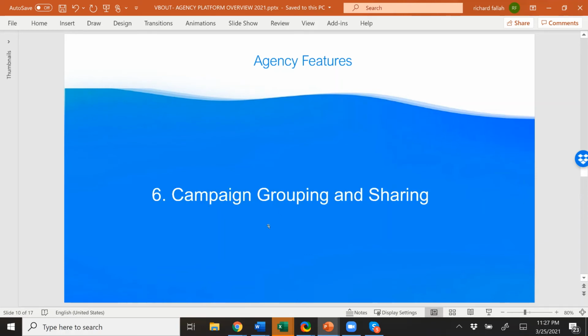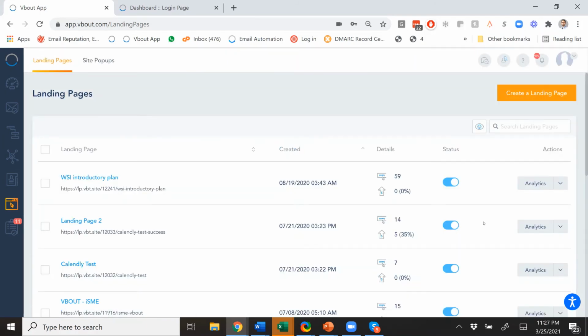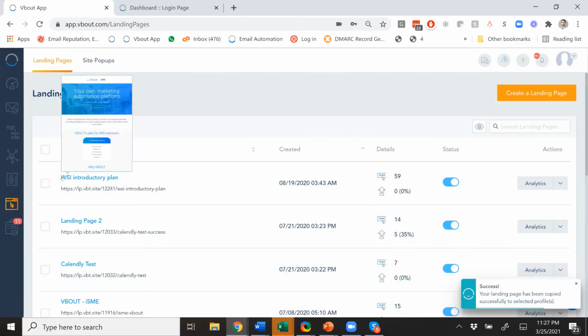All right, moving on. We got a few more very important points, 5 more to be specific. Campaign grouping and sharing across accounts. And this is really important because I always found myself replicating the same exact layouts for different clients, which took me forever, by the way. Now, with one click of a button, I can go in. Let's say I have an awesome landing page design that I worked really hard on. I can say I'm going to copy this to a sub account of my choice. And boom. I literally just cloned this landing page design over to a sub account.